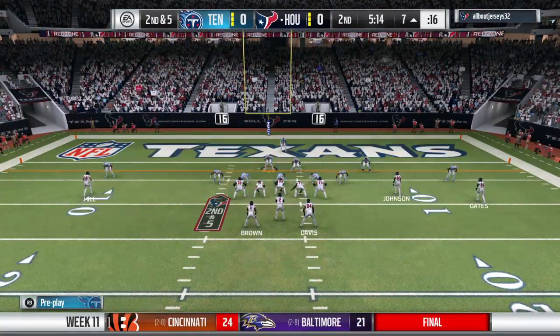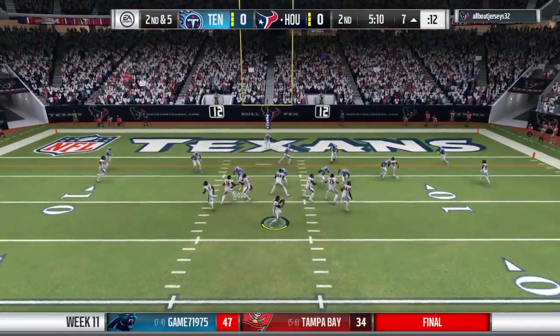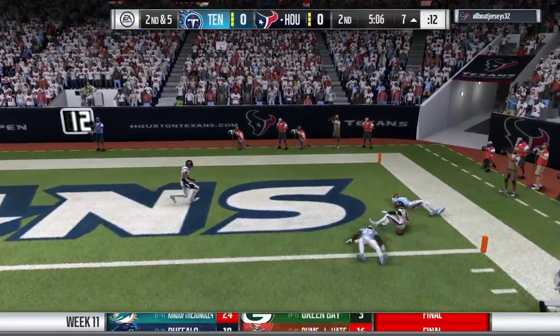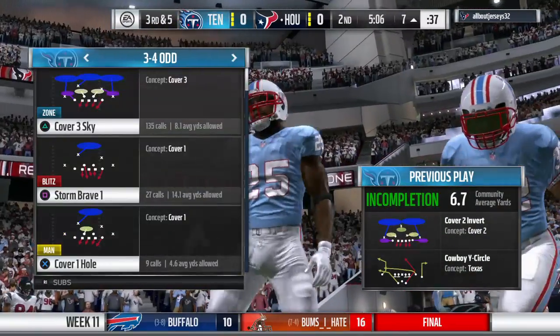The defensive line, though, they've got to figure out a way to out-leverage the guys up front because the offensive line is winning at the point of attack. Back to throw here. And oh, not only did he drop it, he dropped it in the end zone.